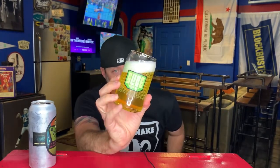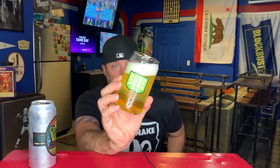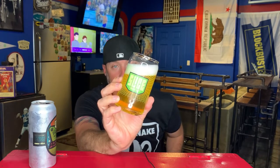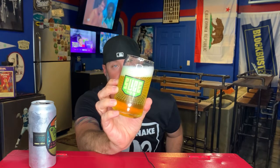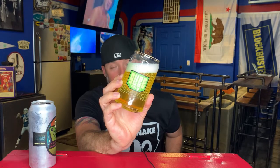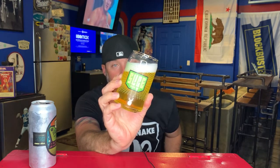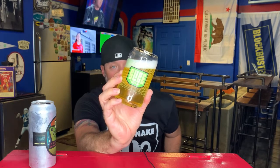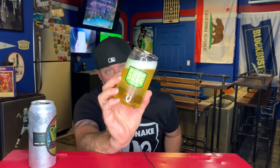So, I mean, this is super clear. I can see my finger through it. It looks amazing. It's crispy. There's a good amount of bubbles in this glass. Finger and a half of bright white head, super marshmallowy. Peter and Brett always say that, like with these clear beers that are heavily hopped, it almost has like a green kind of a tint to it. I don't know what it looks like on camera, but it's got like that green kind of hop thing.